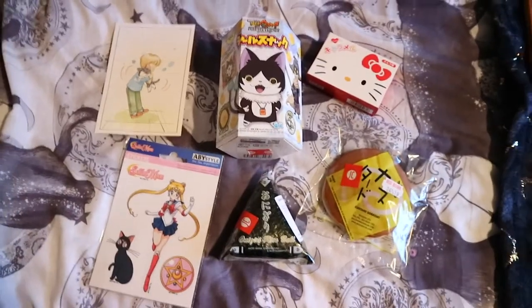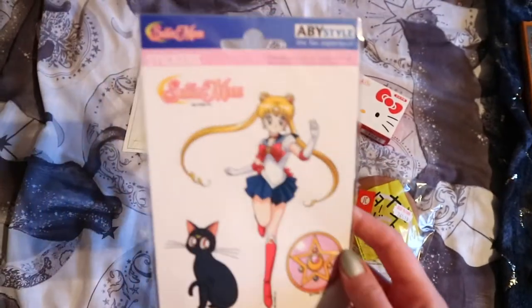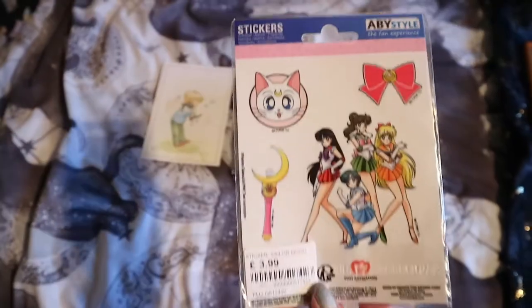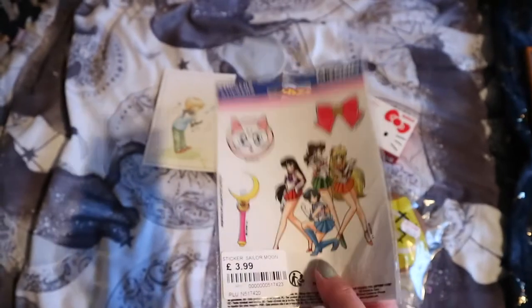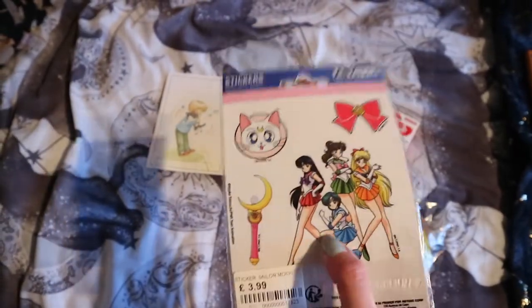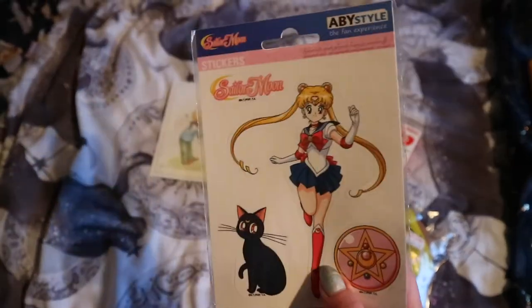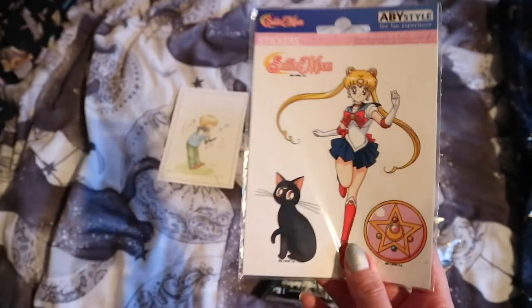So on to the Japan Center and the Manga Exhibition bits I picked up. I picked up these Sailor Moon stickers. They were on sale for £1.99. We have the stickers on the back, which were supposed to be £3.99, and they were £1.99. So we've got the bow, and we've got the wands, we've got the whole gang. Then on the front, it's obviously got Sailor Moon. So I thought I could stick these maybe in my scrapbook or maybe on my laptop.